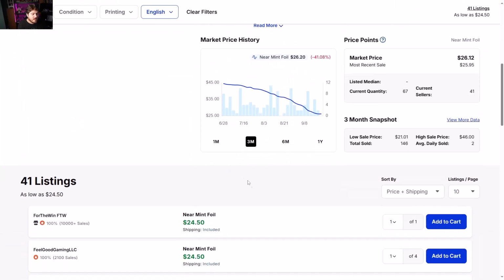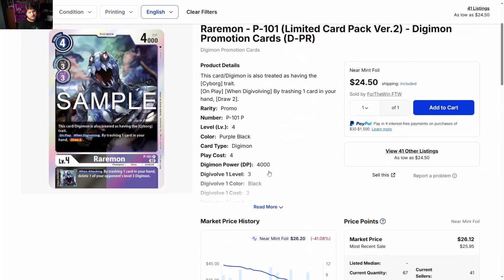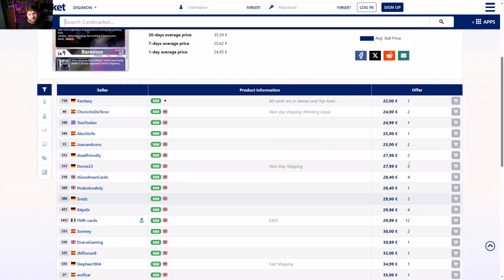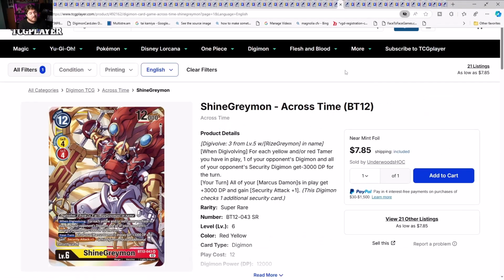Raremon is going down and tanking fast. We are now seeing 25s, and that's kind of good to see this card come down again. Europe side 20 to 30 euro range, a card that's not seeing any competitive play.